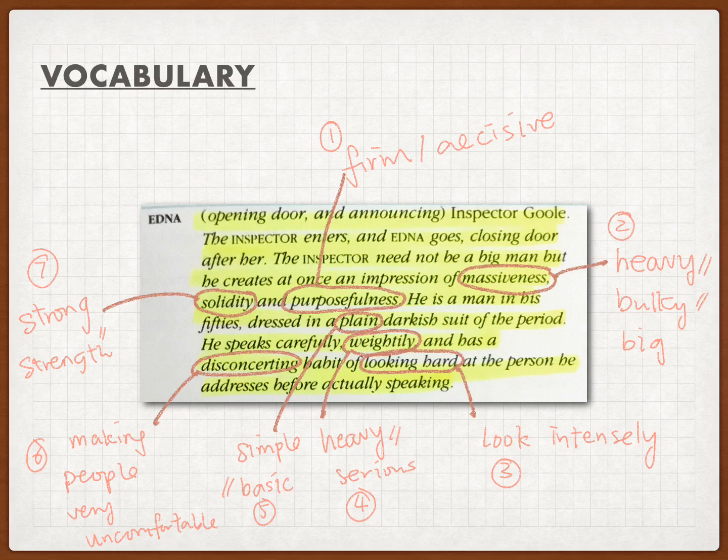Okay, and then the next word is massiveness. It means heavy, bulky, big. So this line says the inspector needs not to be a big man. So he doesn't need to be big, but his image, his impression needs to be big, heavy, and bulky. So a very strong build.